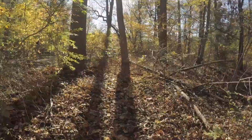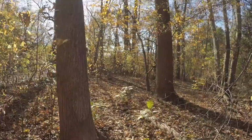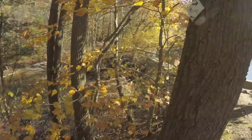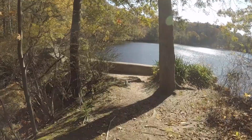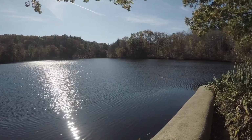Coming up to one of the prettiest spots on the hike. That's the Upper Francis Pond, right by the dam. Beautiful spot to hang out. I think it's exactly what we're gonna do. This is what I came up to. That's our trail out. This is the Upper Francis Pond. It's a really nice place.